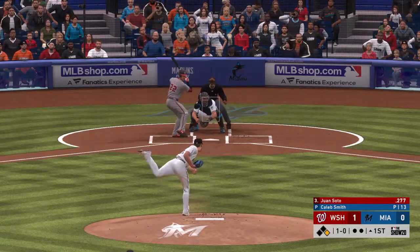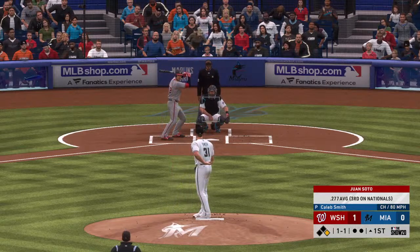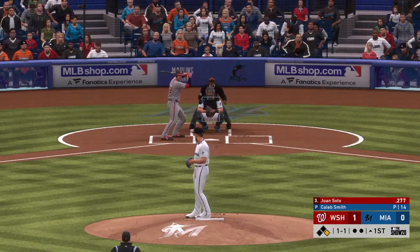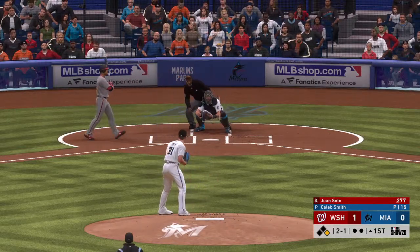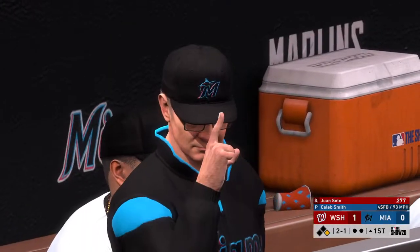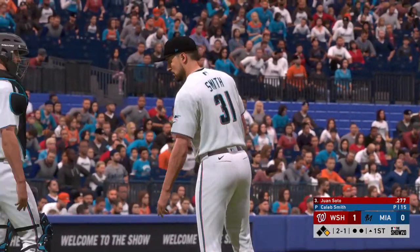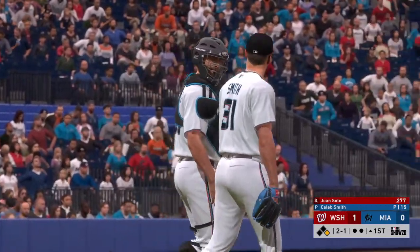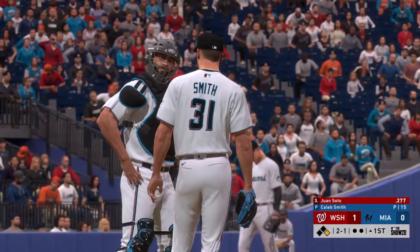Changed up on him and dropped it in for a called strike. Now a fastball. Look out as he has to duck out of harm's way there. Yeah, when you're almost hitting guys, that's a sign that you're a little bit too jumpy out there to start the game. So that's a good move by the guy behind the plate to just come out and talk to him and encourage him and settle him down a little bit.